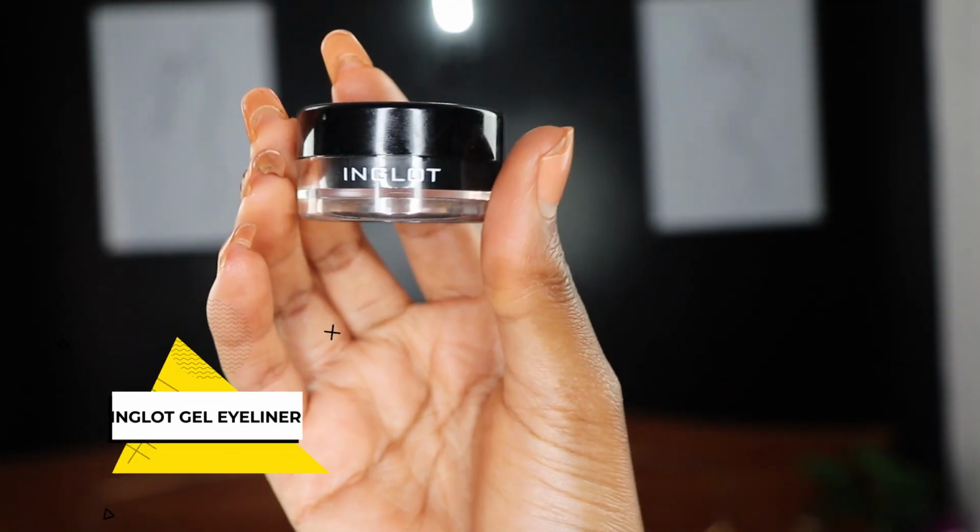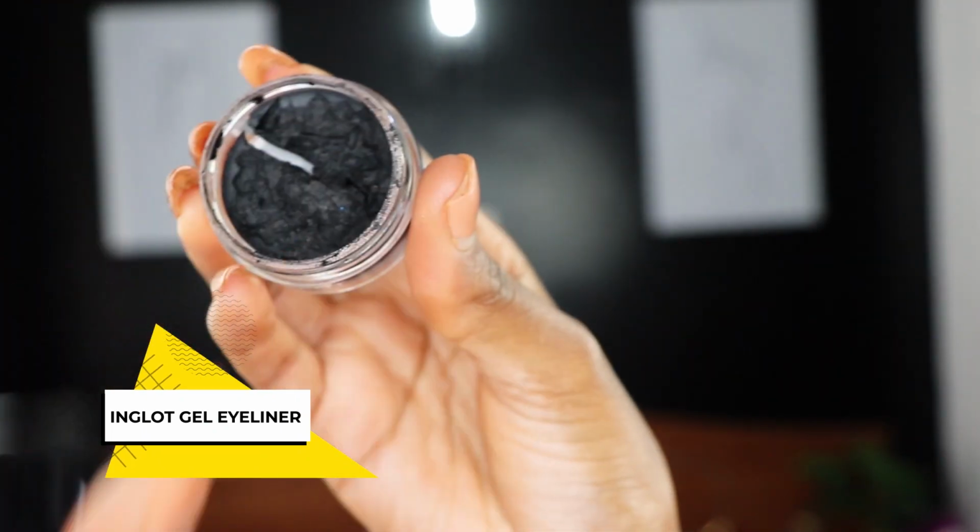I'm not sure if I want to finish up my eyes with you guys. Let's do it, because we've not done a makeup video in a while. To line my eyes, I'm going in with the Inglot liner. This liner as well does not move. It will last you forever, like for real, it does not move. So I'm just going to use this to line my waterline.